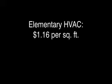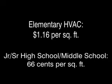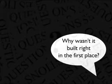Current energy use of the elementary HVAC runs at $1.16 per square foot. The HVAC at the high school, a sprawling building constructed in 1929, runs at 66 cents a square foot. Okay, that tells me the elementary school isn't well built. So tell me, why wasn't it built right in the first place?